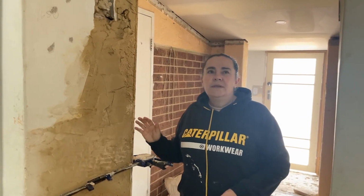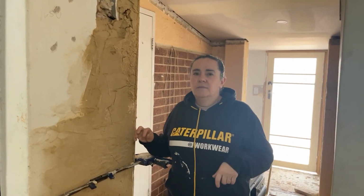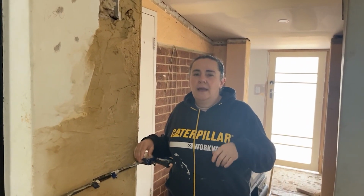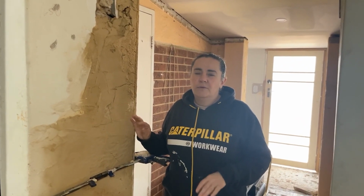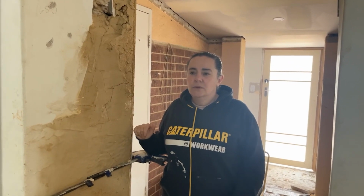We got a heap of pointing done on the wall outside, so my job this morning is to get up there and sponge that off. And hopefully one more day on that wall and we will finish one side completely, which will be awesome.